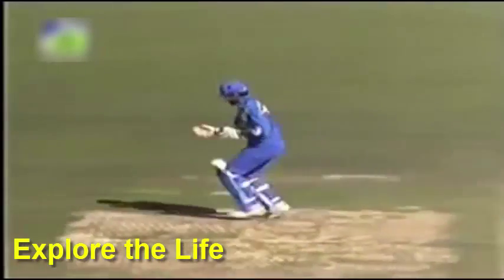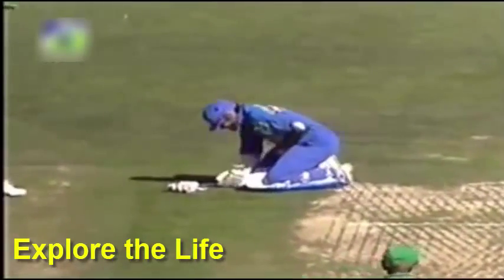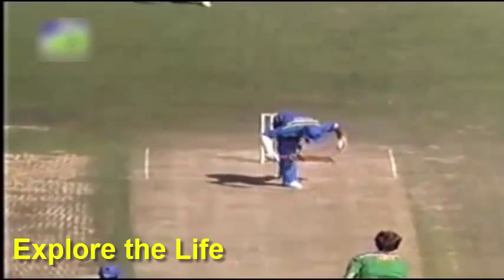That's a bit nasty, isn't it? Poor old Tillers is hit in the middle. Yes, rather painfully. And that coming around the wicket, it really homed in on the spot, didn't it? Oh, dear. Yes, some of these plastic ones these days, they just don't stand up to it.